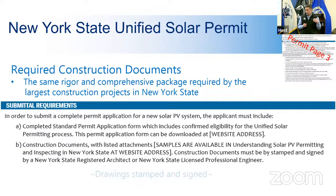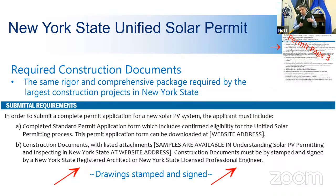All right, so like I said, there's construction documents that are required as part of this process. We'll go through these in greater detail, but the most important thing to keep in mind is they have to be stamped and signed by either a New York State registered architect or a New York State licensed professional engineer. This is that professional taking responsibility for the quality and the accuracy of the design. Also for specifying the equipment.